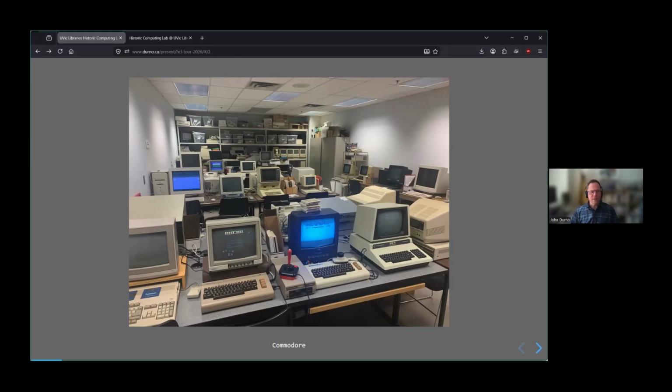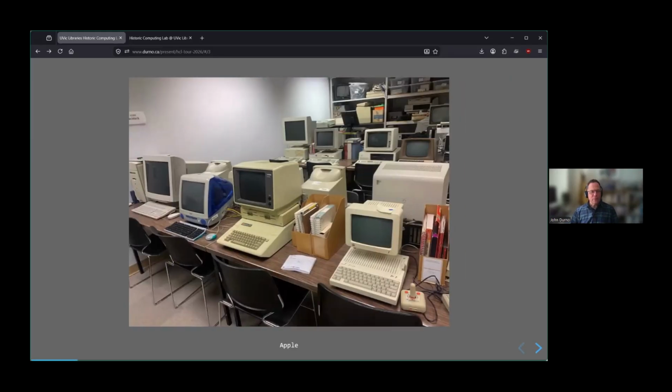Followed by a table full of Apple equipment. So you can also see a big Mac workstation down at the end here. The iMac G3.